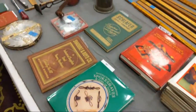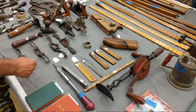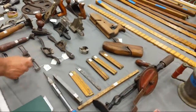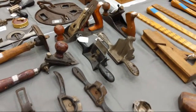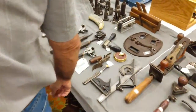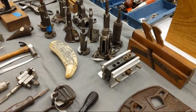Some other books. If there's something you see you want me to take a look at, let me know. Right behind me. Who is it? Let's see. There's some cabinet scrapers. Around this way. Ooh, okay. Dowel plates or dowel jigs.